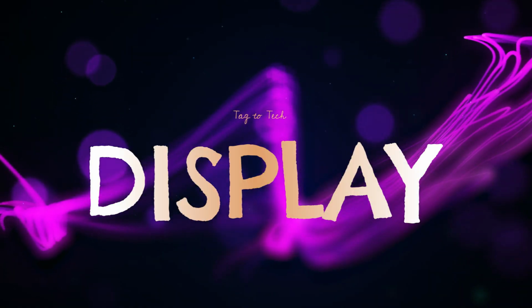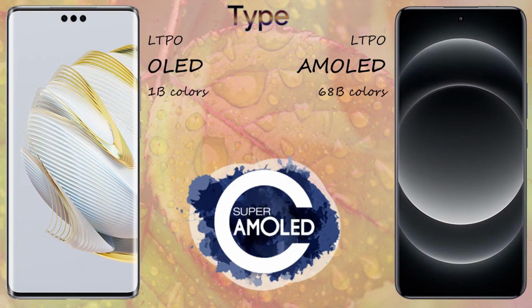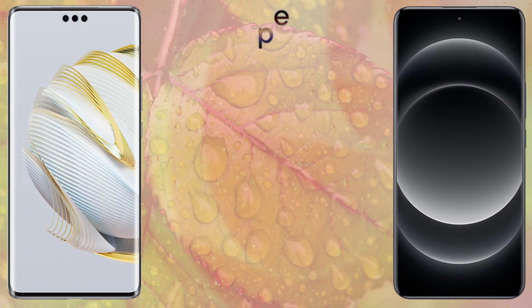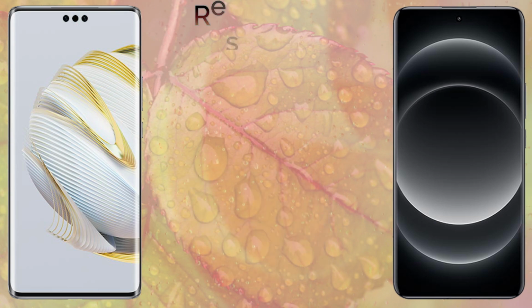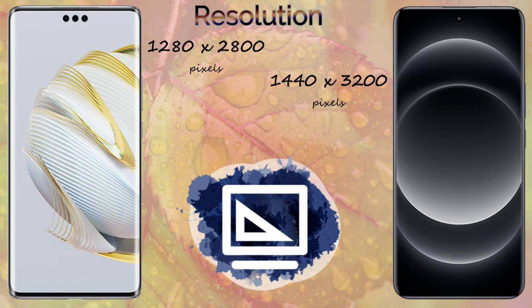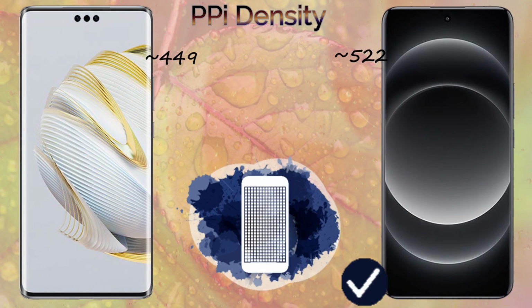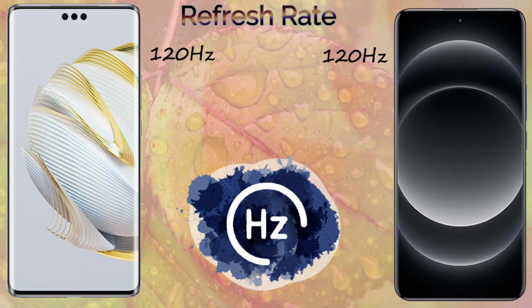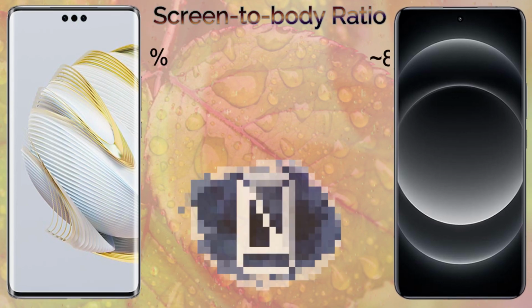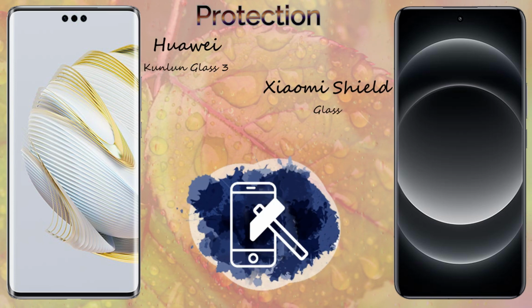The display of the devices: Huawei Mate 70 Pro Plus comes with LTPO OLED 1 billion color screen type. The Xiaomi 14 Ultra comes with LTPO AMOLED 68 billion color screen type. The screen size of Huawei Mate 70 Pro Plus is 6.82 inches and the Xiaomi 14 Ultra comes with 6.73 inches, and the resolution: Xiaomi 14 Ultra comes with 2K screen resolution, Huawei Mate 70 Pro Plus comes with 1.5K screen resolution. The PPI density of Xiaomi 14 Ultra is 522 and the Huawei Mate 70 Pro Plus 449. Both mobiles come with 120Hz refresh rate.